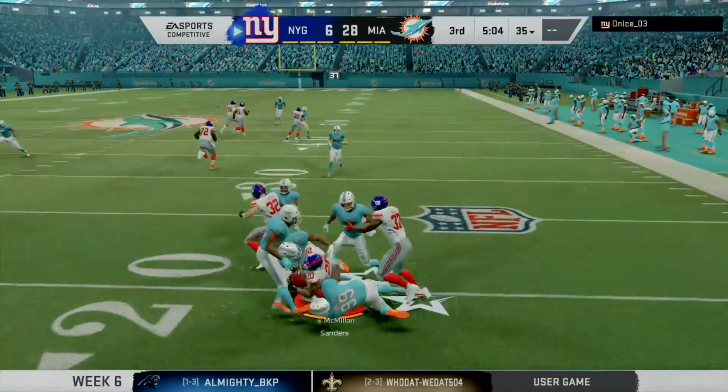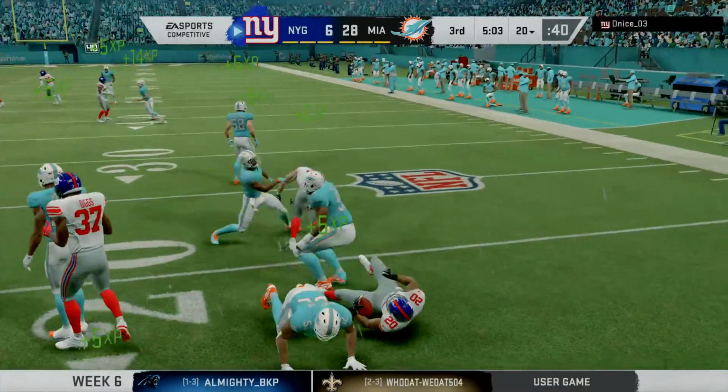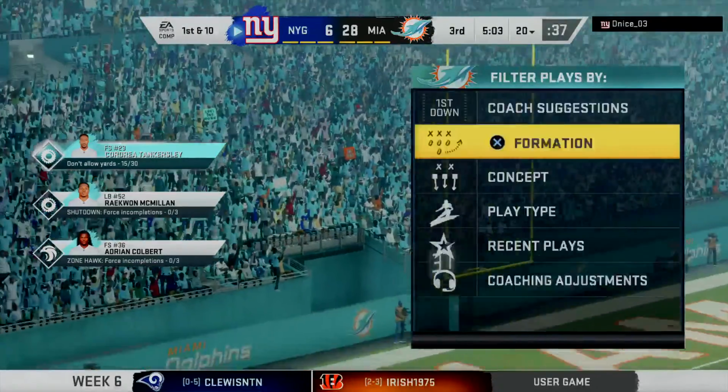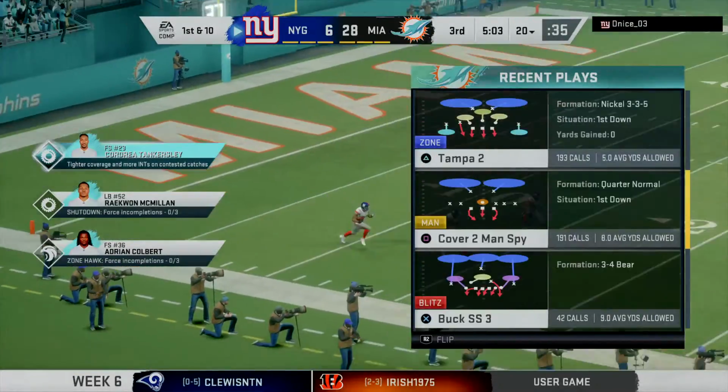This fielded at the 2, and his guys are going to start their drive right at the 20-yard line, at their own 20-yard line.